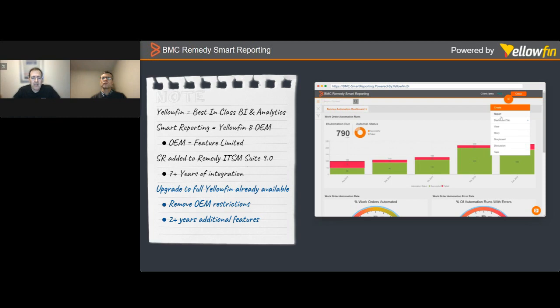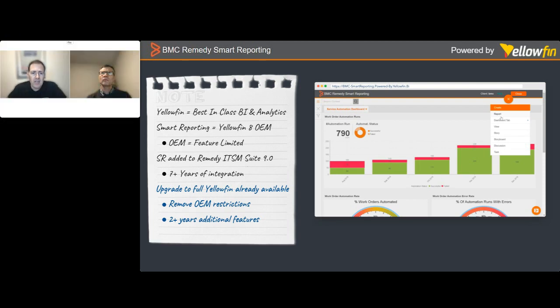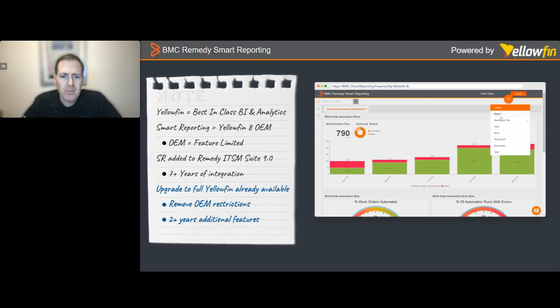One of the great things is that by upgrading to the full Yellowfin version, we are able to take the handbrake off. We're able to take you from where you are today, but start opening up the options for additional data sources and some of the new and additional features in Yellowfin. This has been built using the Yellowfin API. So the integration that exists today for BMC Smart Reporting is exactly the same integration that's required for the full Yellowfin version. Just like if you were to load balance or move Smart Reporting onto a separate server and point it to a different place, you can do pretty much the same thing and have it talking to a new version of Yellowfin. The API is exactly the same because it's the same product.